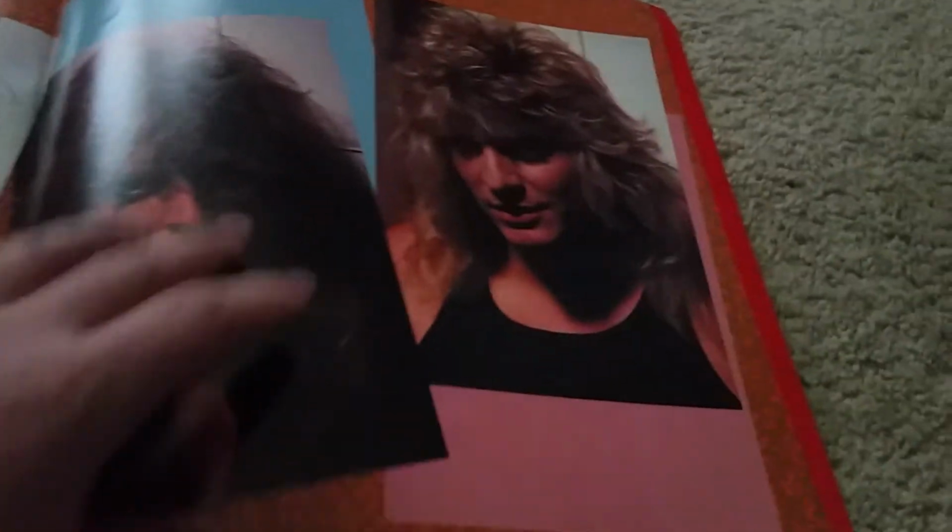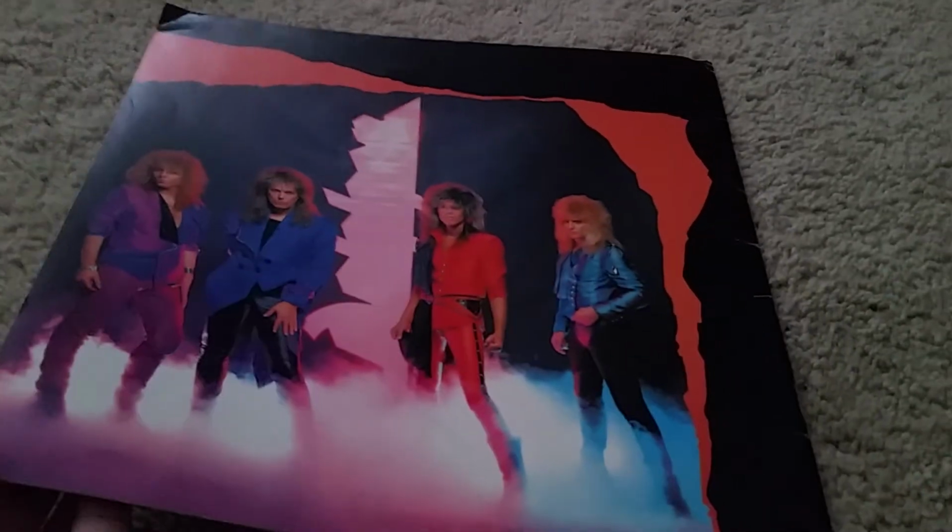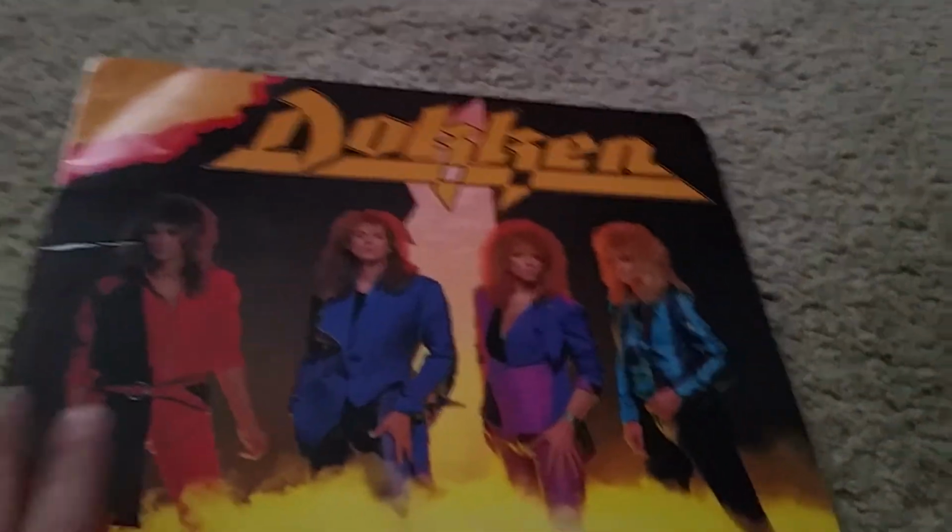You guys are probably thinking, oh, this is probably another hair metal band. Sure, they do have hair metal, but they're not completely glam metal though. They're actually a little bit heavier. Just check out Tooth and Nail and Under Lock and Key, and I promise you'll like them.